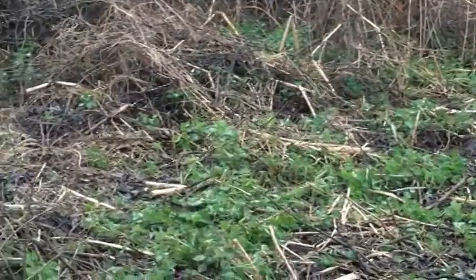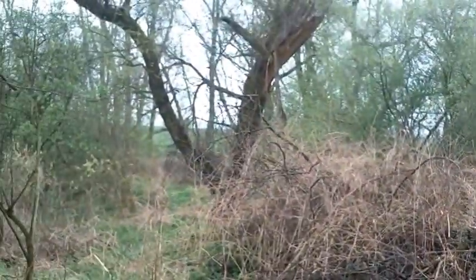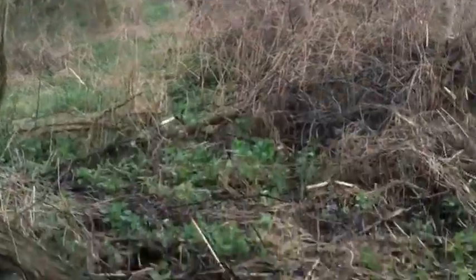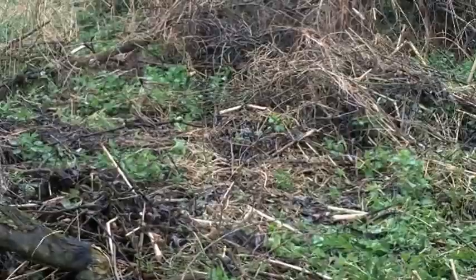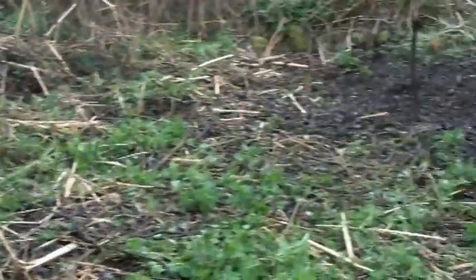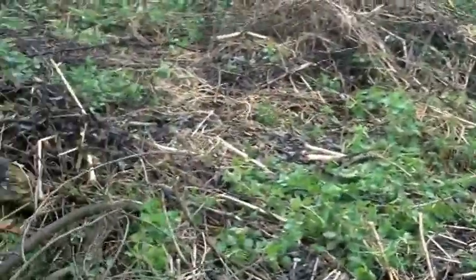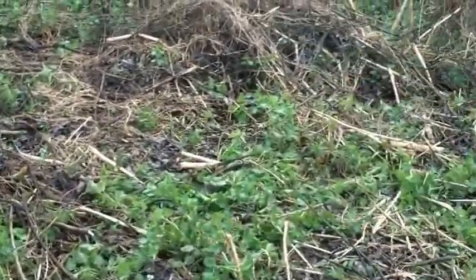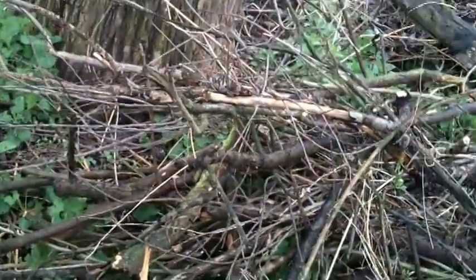I had this area back here cleaned up pretty well 2 years ago before the branch broke off that tree and fell down, and so I've been taking parts of that tree and I moved it to that wall that I just showed you. I've cleared out the dead brush from underneath this bush, and I was thinking, what can I do with all this deadfall? Because I don't really want to put little sticks in the fence over there.